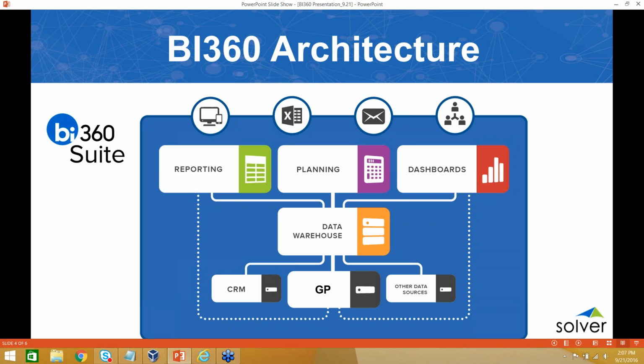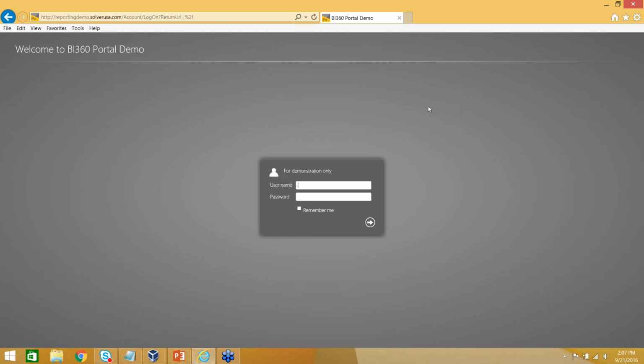So without further ado, what I'll do, I'll start off with our web portal, which is how an end user is going to go through forecast and budget. Then I'll transition and show you a few Excel-based templates. So, what I'll do, I'll open Internet Explorer, but you can access it through any browser. We also have apps available, both in Google Play and in the Apple Store. And I'll log in here with my credentials.